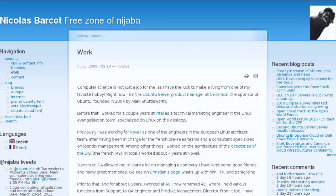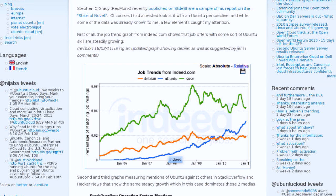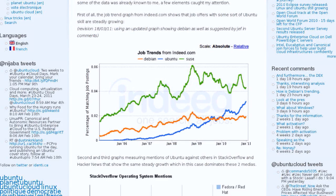He was talking about a steady increase. Yeah, I realize you made the headline. But the blog that you linked to, he's a Canonical server dev guy. He's the Ubuntu server product manager. And so I thought it was funny that what this blog actually calls out is that both OpenSUSE and Ubuntu are becoming increasingly more hireable skills.